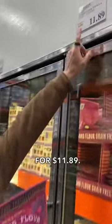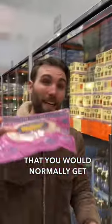One of the healthiest wraps around, made with almond flour, these Siete wraps for $11.89. You get a package that you would normally get about half the amount.